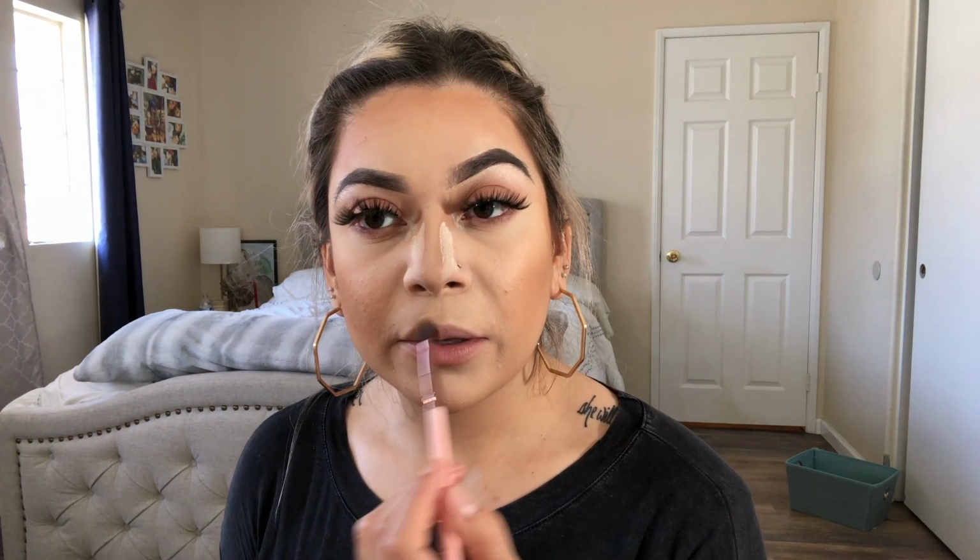So I mentioned before in my previous videos that I like to do this little trick to make my lips look a little bit more plump because I have small lips. I like to go in with my contour brush and a little bit of my Hoola bronzer, and I like to just lightly contour my bottom lip and the edges right here. I feel like it just makes them look a little bit plumper, so I like to do that.